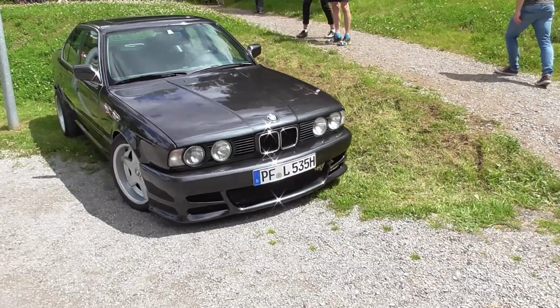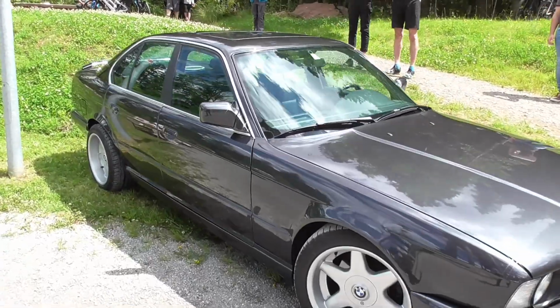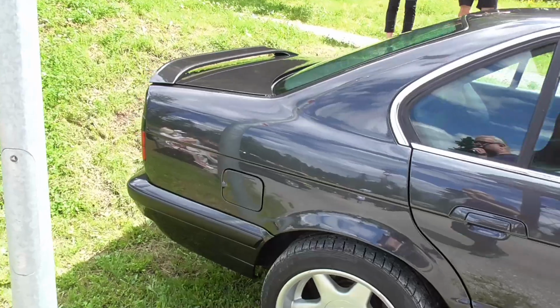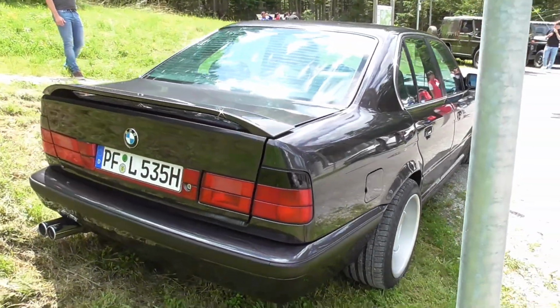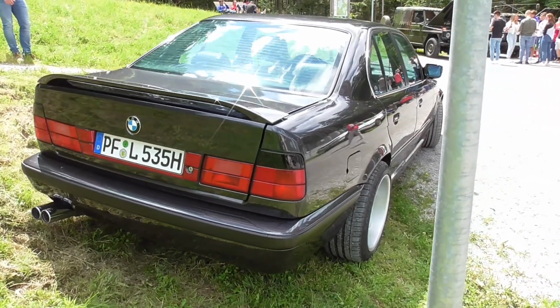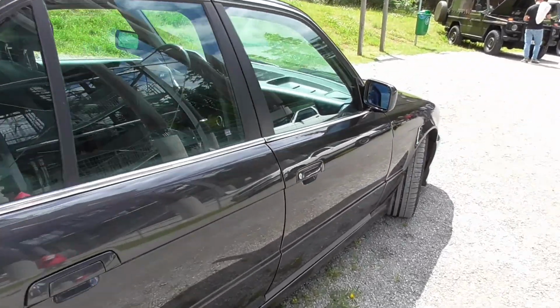Now here, BMW 5 Series. We also still have these ones here for a long time. Must be a 535, I guess. But well, now let's go to the military vehicles, the G-Wagons.